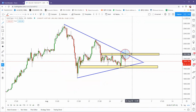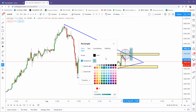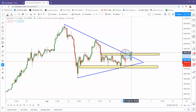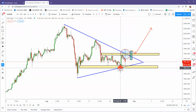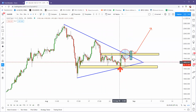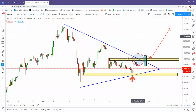I will choose to buy the gold if I see a strong green candle close outside. Look carefully at the condition. I need to see a big green candle close above 1962, and then I will go for the buy. Yesterday I mentioned to buy from 1911, and I think some of our students really captured the trade and made about 300 pips. Today, if you still have your original position, you can try to add some more.